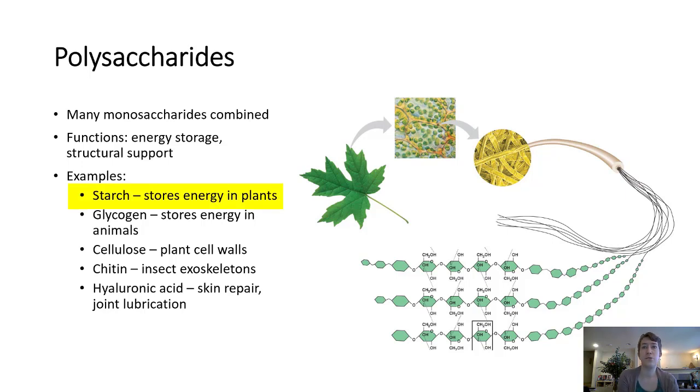Starch. Starch stores energy in plants. If you think about starchy plants like potatoes or carrots, you might see a pattern. Many plants will store their extra energy in the roots as starch. Glycogen stores energy in animals. In humans, most of our glycogen is found in liver and muscle cells.